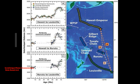He says our models for the motion of the Pacific plate and the hotspots therein still have some inaccuracies. With more field data information about the processes deep in the mantle, we hope to explain in more detail how the bend in the Hawaiian Emperor chain has evolved.